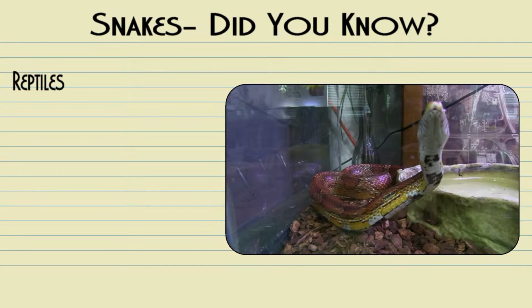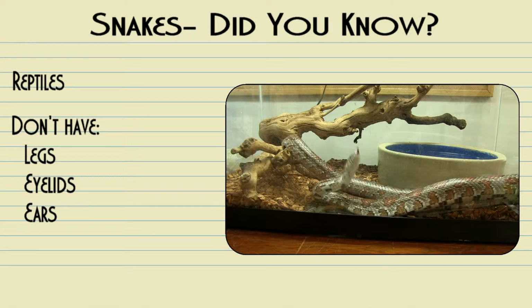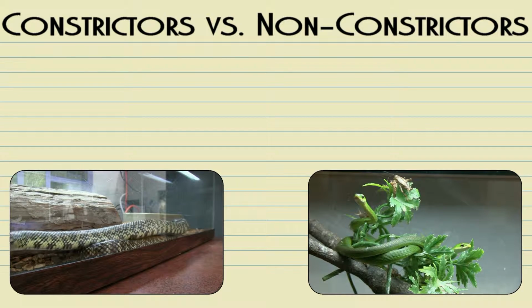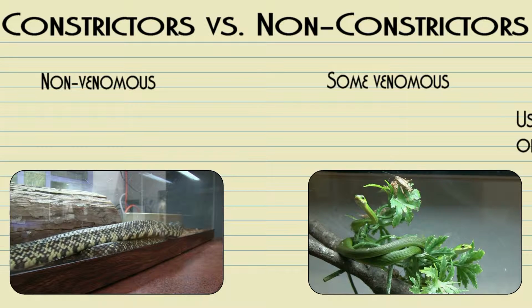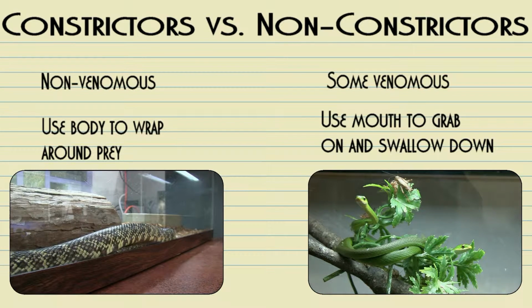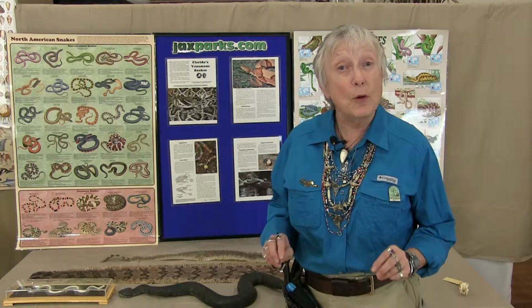Snakes are reptiles with scaly skin, no eyelids, no ears, no legs. They shed their skin periodically, and they're found throughout Florida. As you may recall, constricting snakes wrap their body around what they're trying to turn into lunch. Non-constricting snakes just grab with their mouth and swallow down. And some non-constricting snakes have venom that they inject into their prey. Let's take a look at one of our local non-constricting snakes right now.